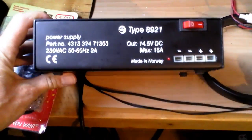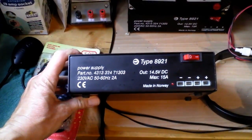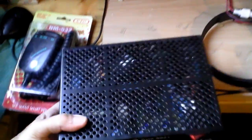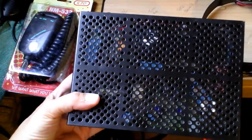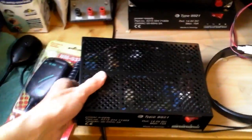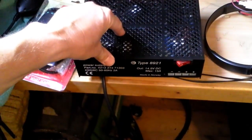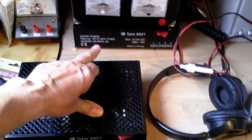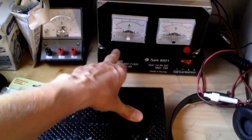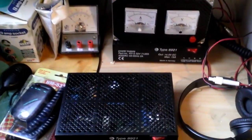Right, so I've got 2 of these power supplies here, and as you can see, these are rated at 15 amps. These are switch mode power supplies. They're actually quite nicely made. They're computer based power supplies. So we've got 2 of those. This is the one that I use with the 9900, so I know that this one works. And then we've got the other one, which I must admit I've been guilty of leaving outside in the shed in the winter. Took the radios in but left the power supply out.